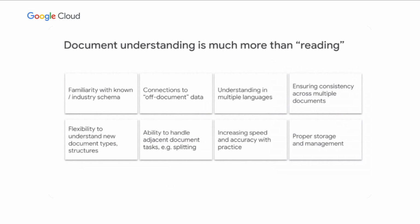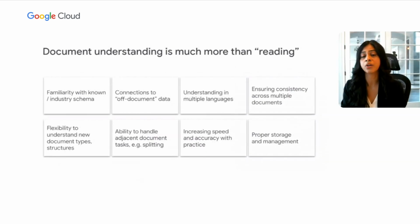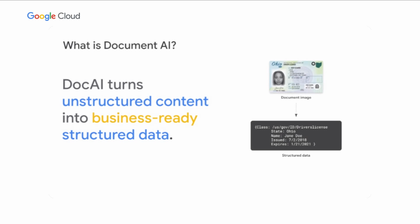In order to properly understand a document, humans do much more than read words off the page. They bring knowledge of what the document is and what it should contain. They are able to interpret different structures and wordings. They can connect what they are reading to other data in the workflow or even from Google to make sense of it, and so on. It's actually an incredibly difficult task, one that is harder to automate than many expected. That's why with Document AI, we have made it our goal to turn documents into business ready structured data.